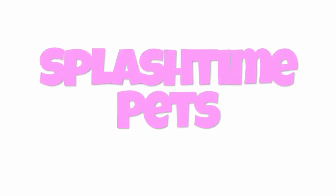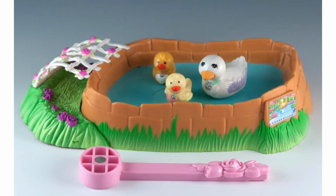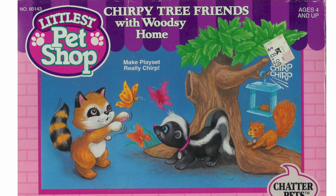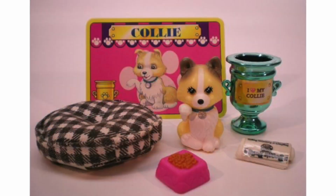Splash Time Pets, Swimming Ducklings. A mother duck with 2 baby ducklings, all magnetized, and they could be moved in the pond by a magnetized wand. There is also a swan version. Chatter Pets, Chirpy Tree Friends. My Real Pets, Clever Collie. There were many more pets in this collection, others called Playful Persian, Fancy Poodle and Brave German Shepherds.